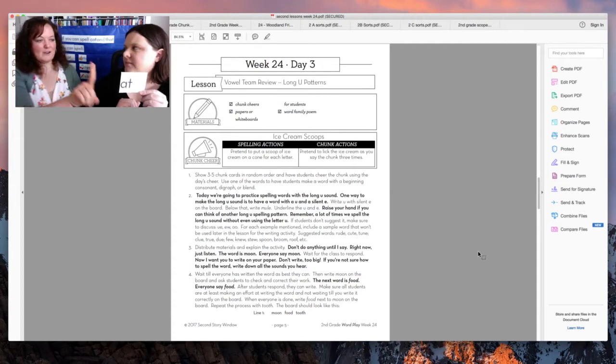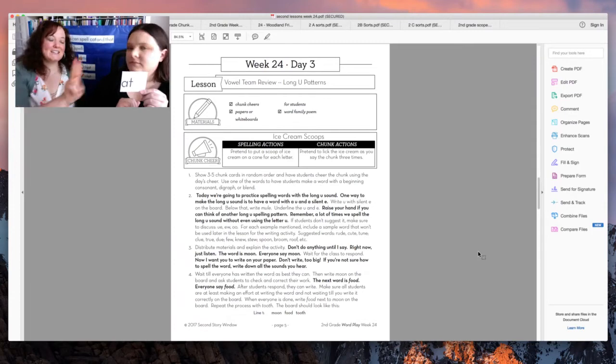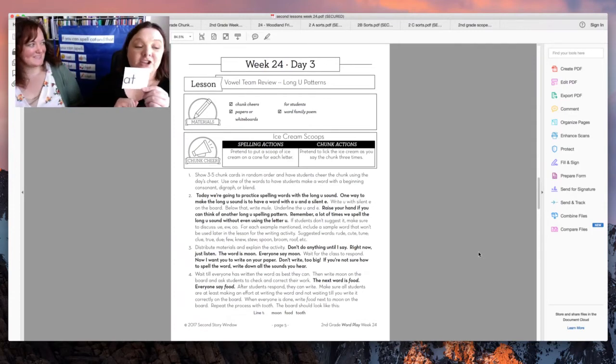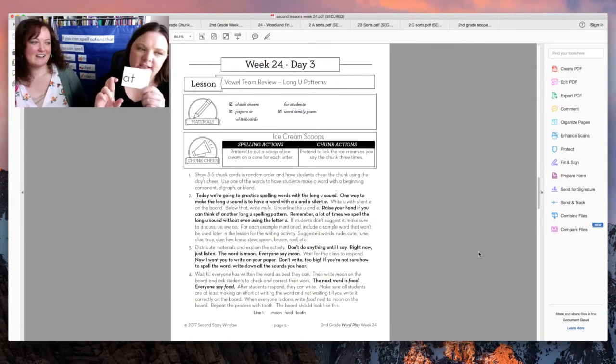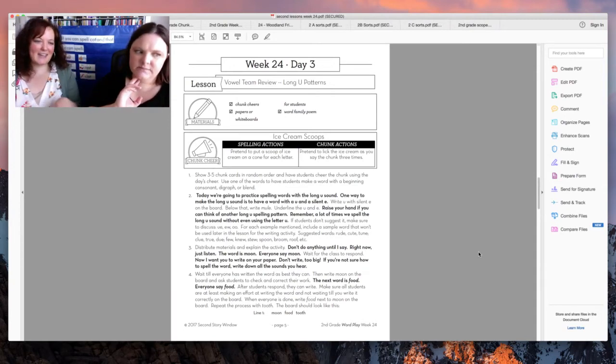Yeah. And then I'm holding up one finger because there's one letter at the beginning. If you're doing something like flat, you would hold up 2. And if you're doing something like chat, you would do 2 fingers crossed to show that it's 2 letters, but it makes 1 sound. So that's how you do this little routine. And then you put that chunk down, get a new chunk, and do the ice cream again with it.